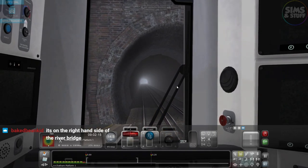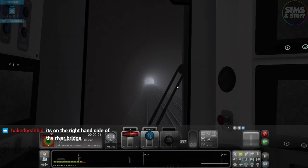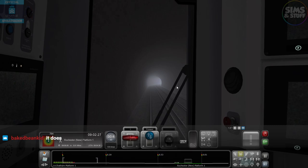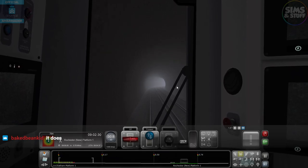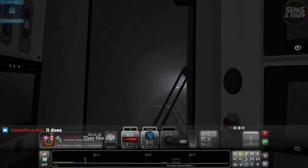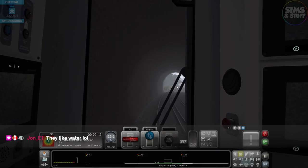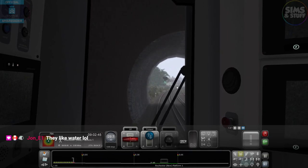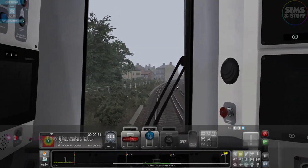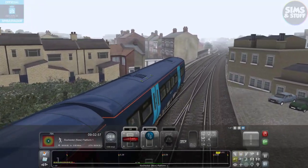It's on the right hand side of the river bridge. Having it somewhere near water would probably make sense. Because, you know, they die if you keep them out of water. You got to keep them moist. Bit like Victoria Sponge, flapjacks, and plants. You've got to keep them moist. Right, if you're not keeping it in water, you'll be reported to the RSPCA.